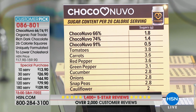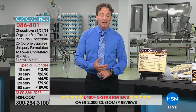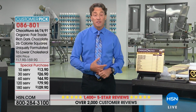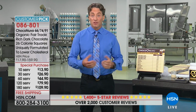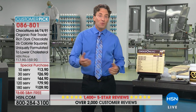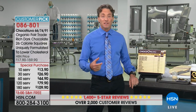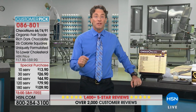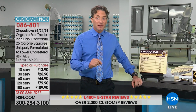So just to give an even greater sense of how absolutely unique our dark chocolate is, the best part of all is, first of all, it's going to be the best tasting dark chocolate you've ever had. And then on the other hand, you have one or two squares, I have to say one square with your two largest meals of the day, one square with each meal. You will expect a double-digit reduction in your total cholesterol and your LDL cholesterol.